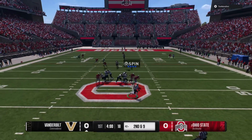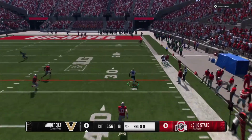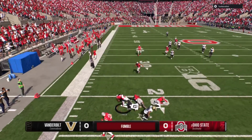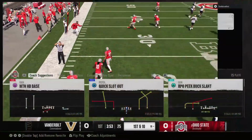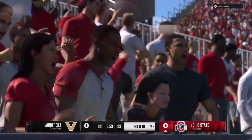Johnson wants to throw it. Quarterback now on the run, still looking. He's going to take off. Across the 25, he's got room. And oh no, he loses the ball at the end of the run. And the defense jumps on it, and they get that turnover.